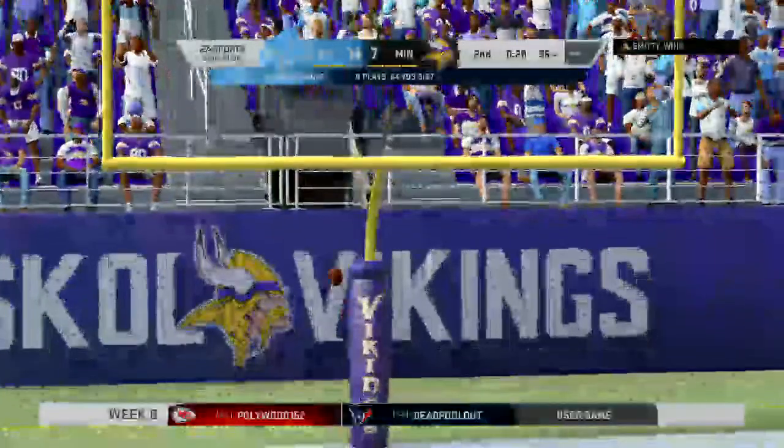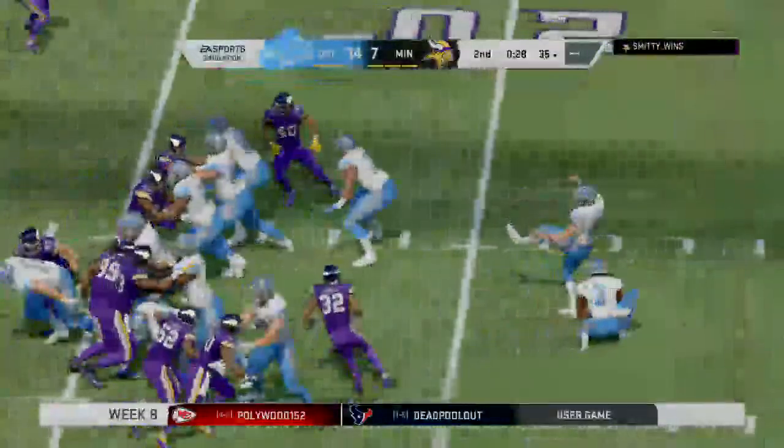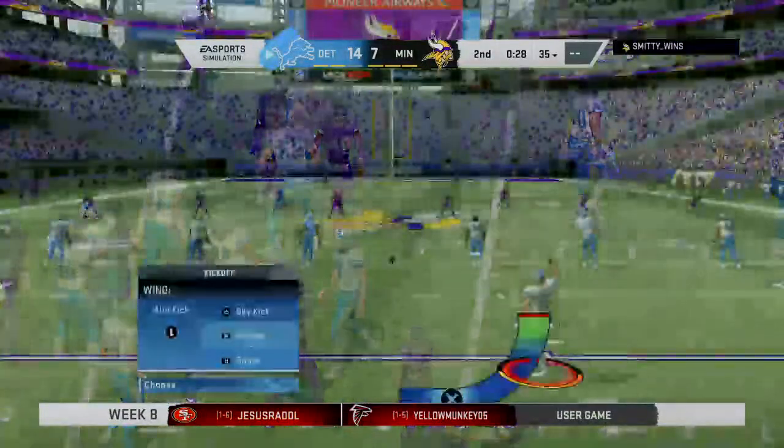Point after, right down the middle. And that makes the score 14-7. Lions 14, Vikings 7.